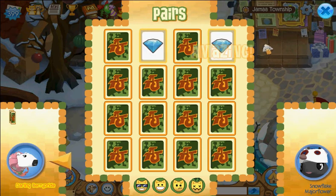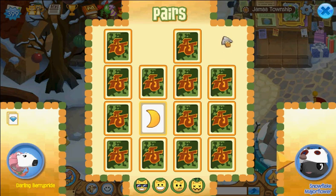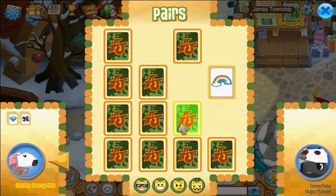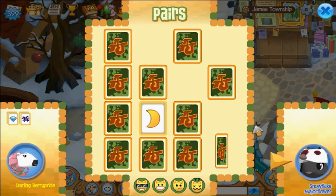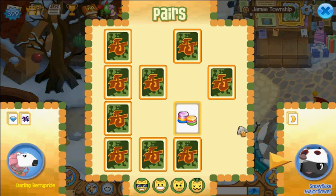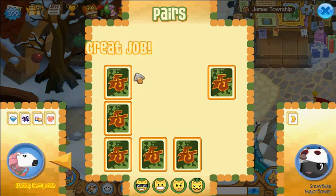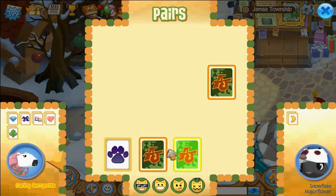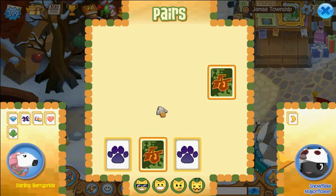Okay, I know where the other diamond is, though. This one? Okay, that's a phantom. Yay! Nope. Okay, that's a moon. Normally, those go together, though. Rainbow and a moon. Oh, I know where the other gems are. Heart and heart. This one. What? This one. I got it wrong. Now this person's just gonna have it easy.